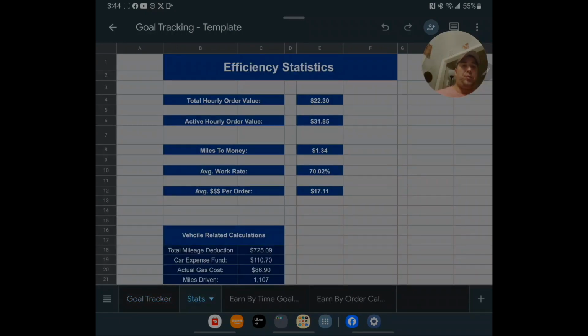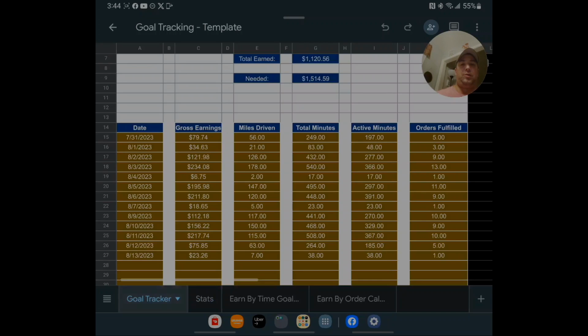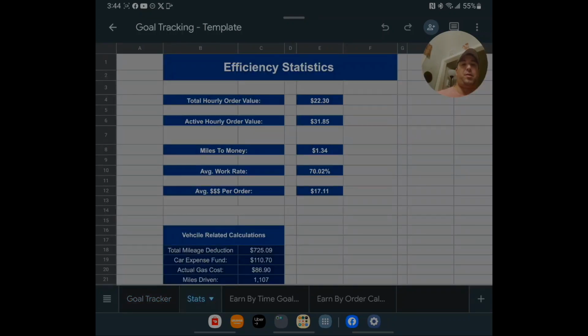and then you're going to come over to a stat sheet. So you're going to see this is going to break everything down for you without having to touch anything at all. So once you input those data points, it's going to tell you your total hourly order value, which is the value for the time that you're working. It's going to give you your active hourly order value. And these are real numbers based on my last, basically August 31st through, well, you can see on here, through the 13th. So these are real numbers for me. And you can see what I'm working at. My overall average, I'm working at $22.30 an hour.